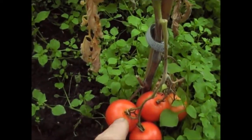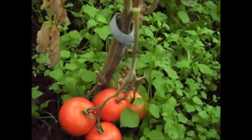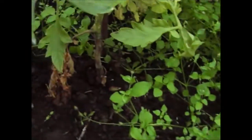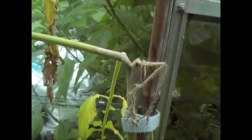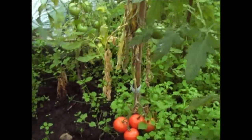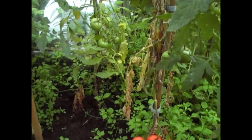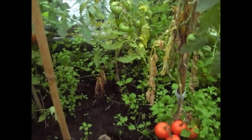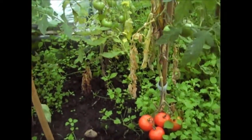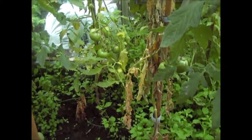So you can see the bottom of the main stalks rotted off. And this one's done something similar about halfway up, as you can see. So I'll be taking those two plants out today. Now, I can only assume that that's down to overwatering. Basically, they've been sitting in too damp conditions, and that's caused the plant to have this fungal problem.